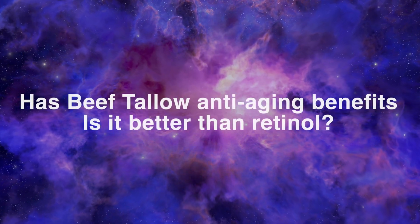Beef tallow contains vitamin A, and vitamin A is retinoids, so people claim that using beef tallow is the equivalent of using a retinoid product, meaning it will increase collagen production and help with fine lines and wrinkles. But while I understand where this comes from, it isn't correct.